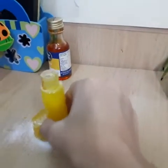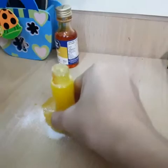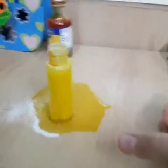Okay, let's mix it up a little bit more so that it would explode finally. Oh, it's not exploding anymore. Wait, I think the vinegar had diluted. That's why, Mr. Vinegar?